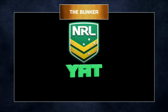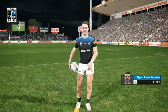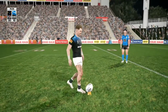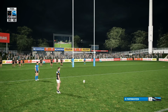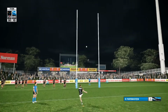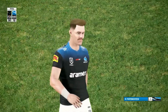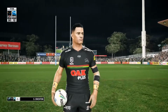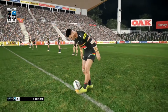But the Sharks will still be disappointed in a mostly lackluster performance. It all goes back to the first 20 minutes of the game. If you take out that 10-minute period where the Panthers scored 20 points, the game would have ended up being 12 points to 10. That would be the game winner. However, that period was just so dominant for the Panthers that it was just too good, and the Panthers are going to go into the finals next week again. So we take on the Tigers next week for a spot in the grand final.